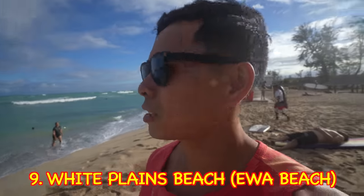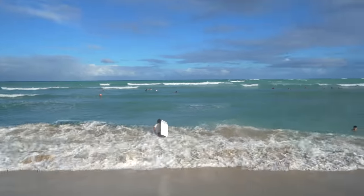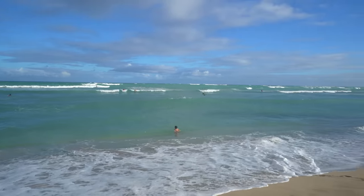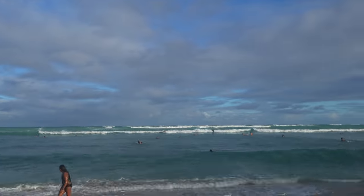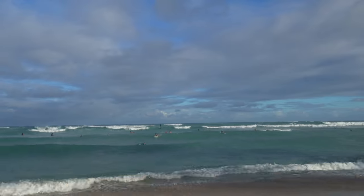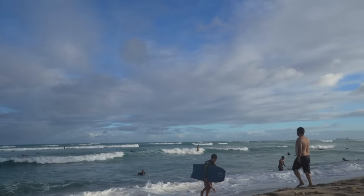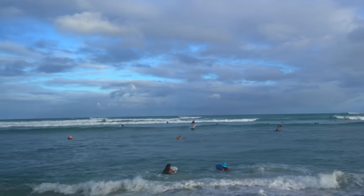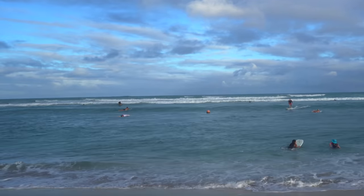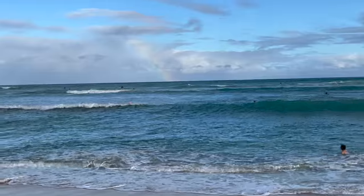This is another beach we stumbled upon. It looks like a very local beach. Kind of hard to get here. It's called the White Plains Beach. There's a bunch of surfers over there, so we're just gonna chill out and watch a bunch of people surf. This is super Hawaiian right there. A bunch of surfers and a rainbow over there. See that?